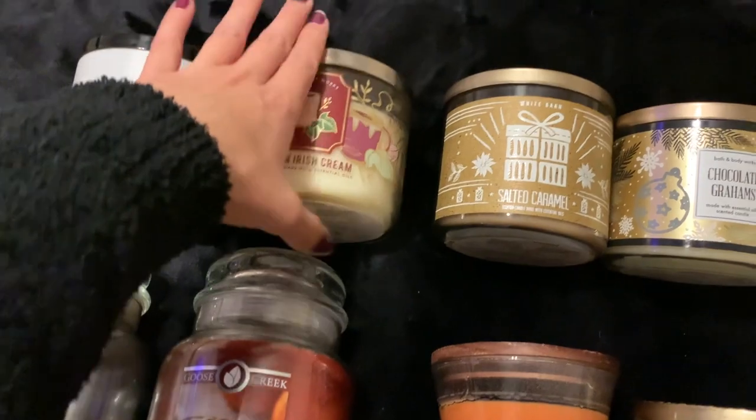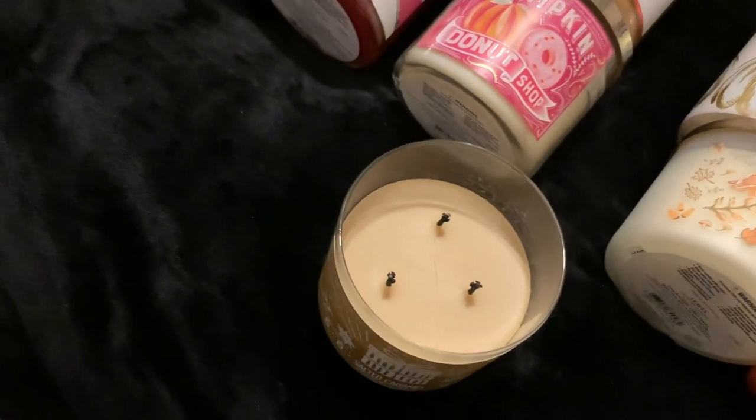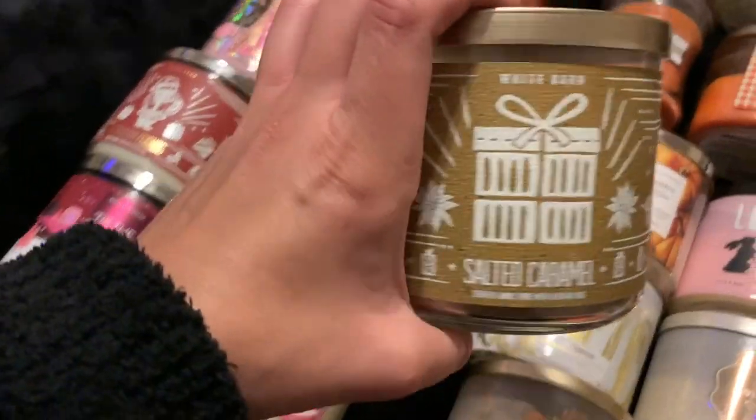So, just unsure. We have Salted Caramel, which I did not mean to burn, but I did burn in the freeze. It is super cloying, but I kind of like it. I still don't know about this one either.